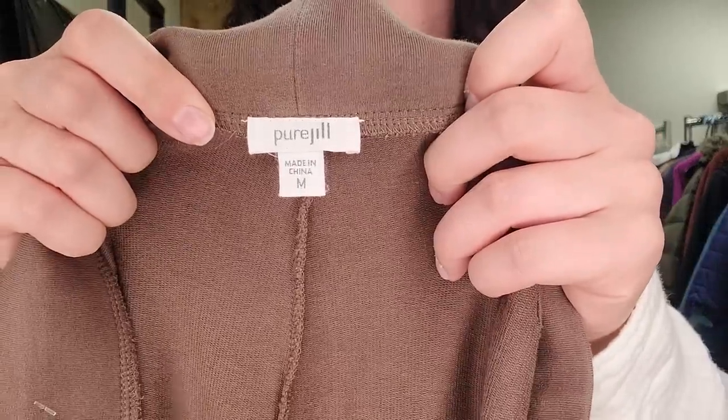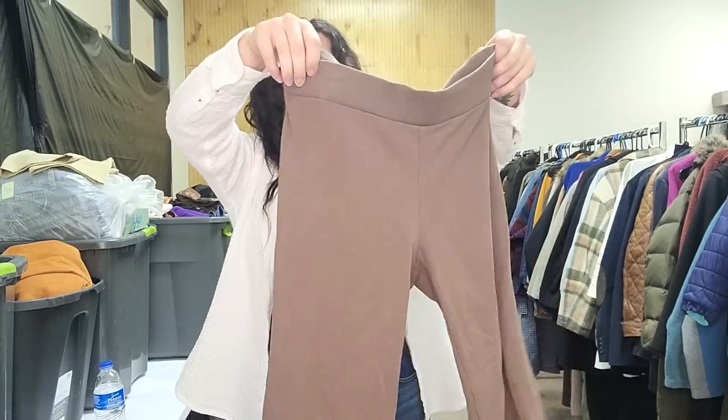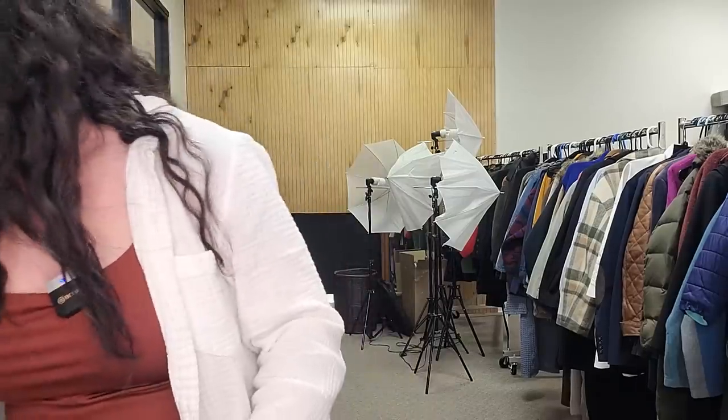This is a Pure Jill. This one's just a size medium, but it is a pull-on Pure Jill pant. Wide leg crop. These have been performing really well for us. This one was only $2.99. It's probably $25 on that guy.